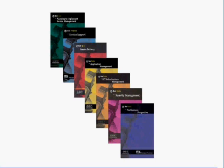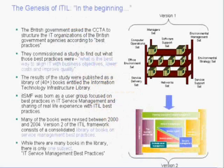ITIL covers a variety of subjects, some in great depth, some at a high level, but it covers a great many subjects dealing with IT management from a service management perspective. On slide 5, we see the history of ITIL in a nutshell. The genesis of ITIL: the British government asked the CCTA to structure the IT organizations of the British government agencies according to best practices.